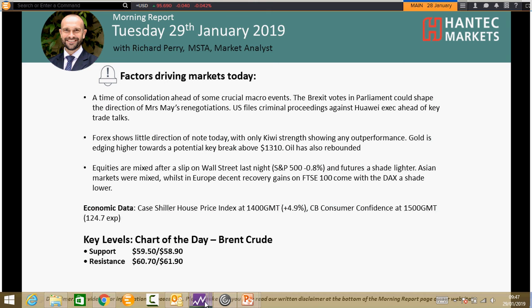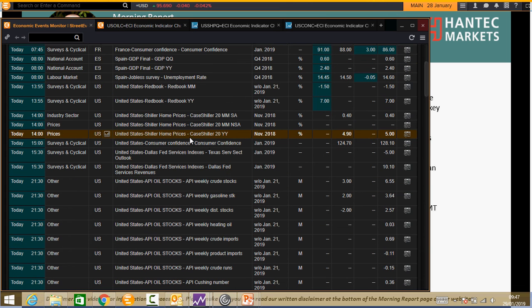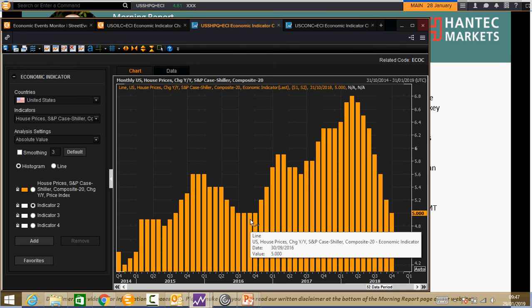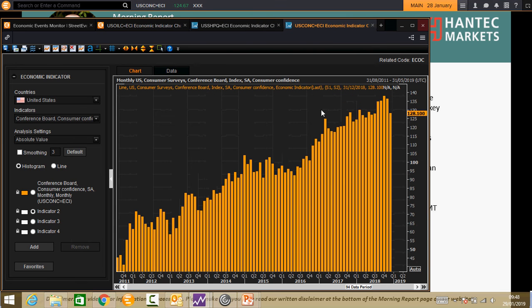Now, in terms of data points, we have the data out of the States really in the focus today, where we're looking at the Case-Shiller Home Prices Index and the consumer confidence. Now, Case-Shiller is expected to drop to 4.9%. Again, that would be another month of decline. Look at that run of months in a row of decline, and that would be back to levels not seen since 2015, at 4.9%.